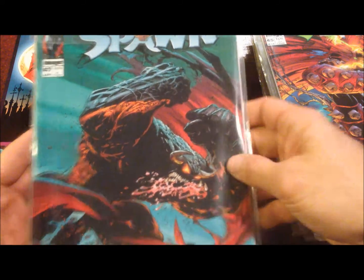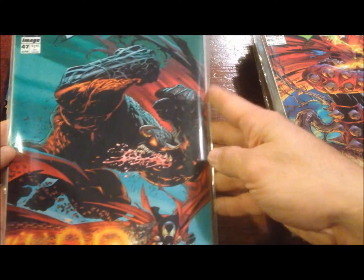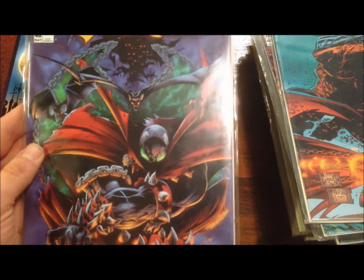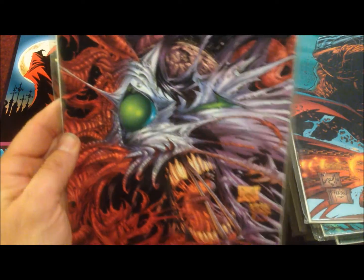Right there. Is that Capullo? Yeah, Greg Capullo and Todd McFarlane. It's a good team right there. And then I got issue 48. Right there. And 49, which is a really disturbing cover.